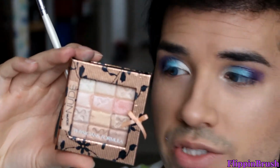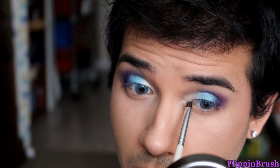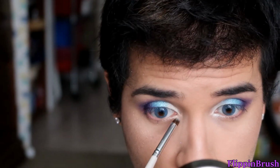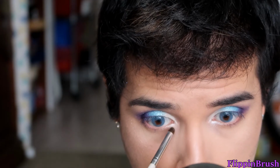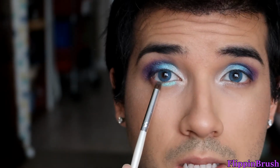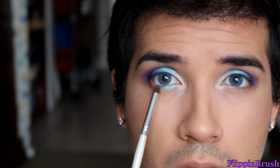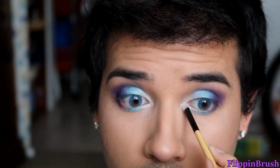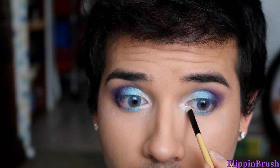So this is from Physicians Formula, but I'm going in with the lightest shade and I'm applying that into the inner corners. I'll put on the bottom lash line. I'm actually going to go on the inner tear duct with some of that white from this palette.